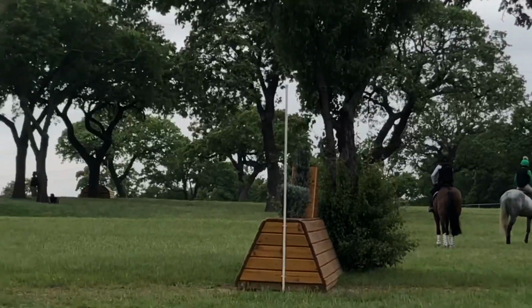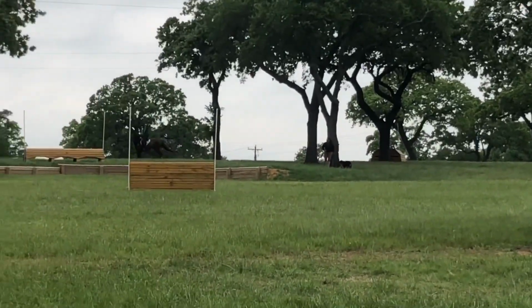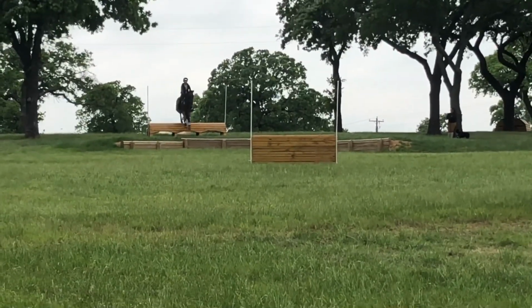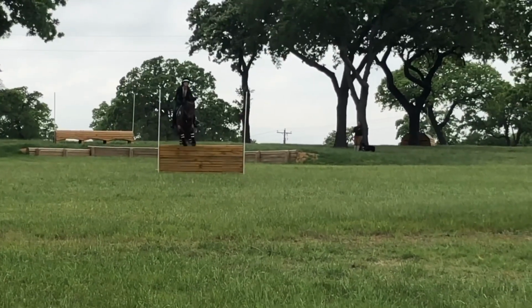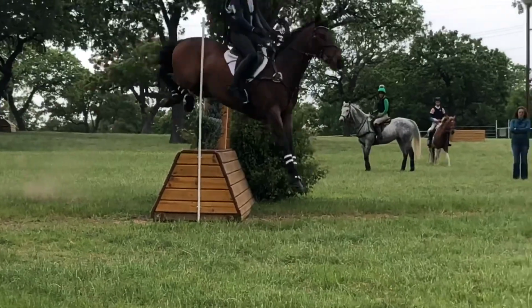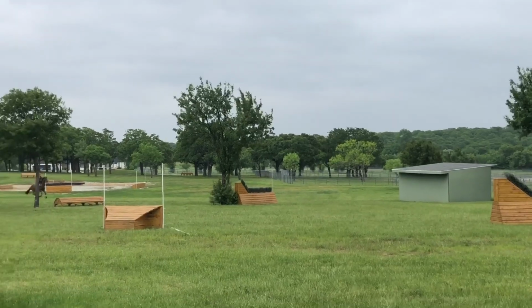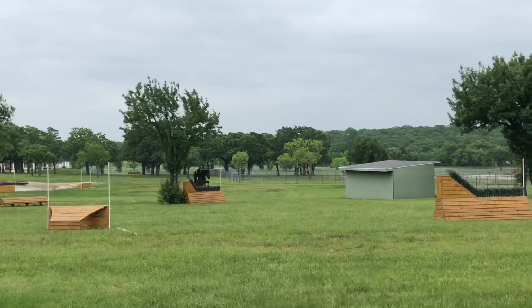And now we're going to head up and do our first corner. Again, he found that right out of stride. Very well done. And now we are adding to this bank line with a brush, which is quite surprising for the horses. They did not really expect to have to jump it. In hindsight, I should have gone out a little bit more to that brush, but I did a good job on holding him on that line and getting it done.